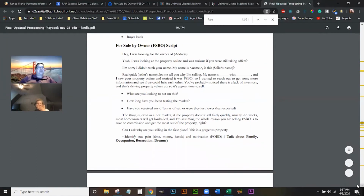You don't want to just go, it's a great time to sell. What are you looking to net on this, right? Those are examples of questions that you can ask there, but you want to make it feel more personable to yourself. Then once you've asked your discovery questions, you should know things like pain, motivation, when they're looking to sell, which is time frame. You want to know what they're looking to get out of the property. Obviously you'll know how long it's been on the market if it's on Zillow. You just want to confirm with them that it's been on for that long.